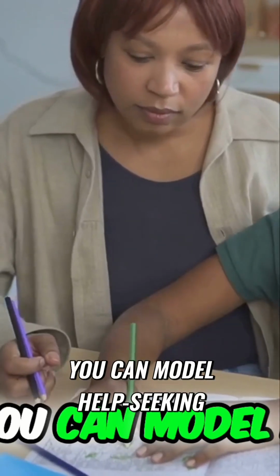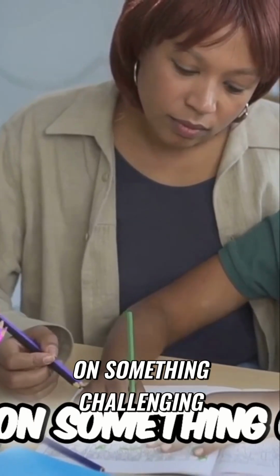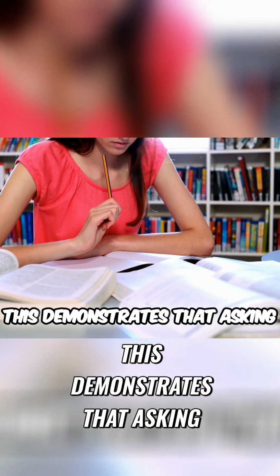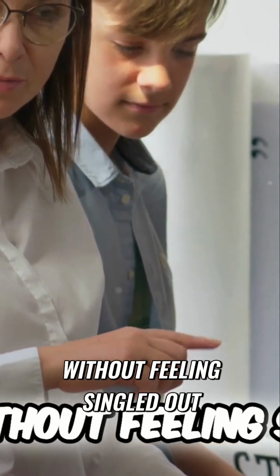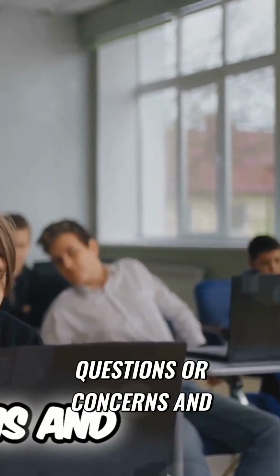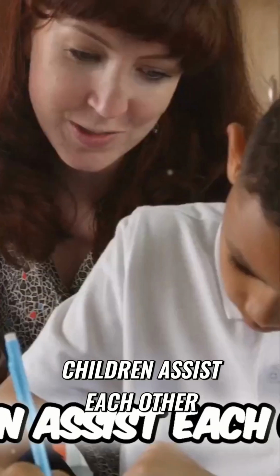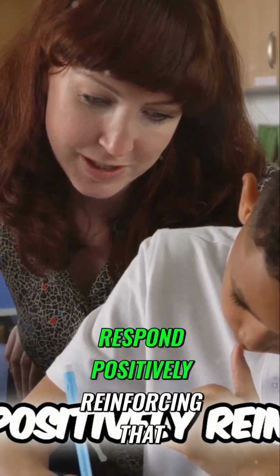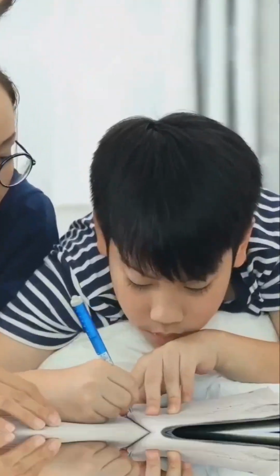You can model help-seeking behavior yourself by asking for input when working on something challenging. This demonstrates that asking for help is a natural part of learning and growing. Create opportunities for children to ask for help without feeling singled out. Establish a help desk time where they can come to you with questions or concerns, and encourage peer collaboration where children assist each other. When a child asks for help, respond positively, reinforcing that seeking help is a wise and brave choice.